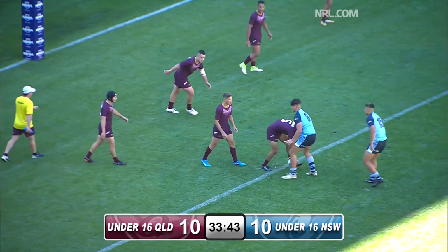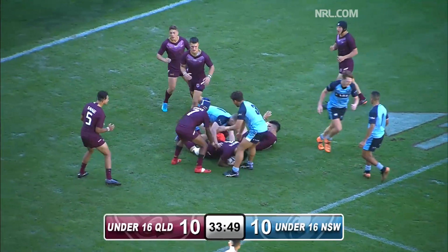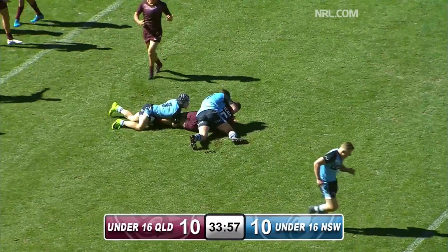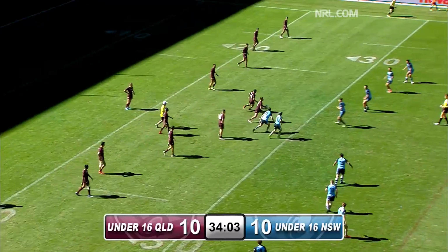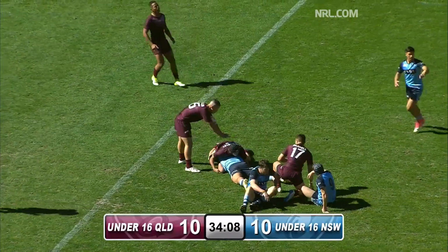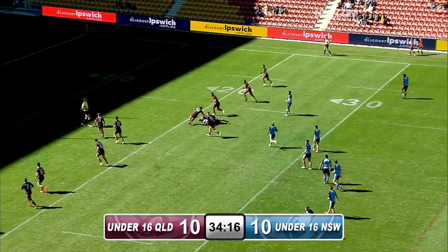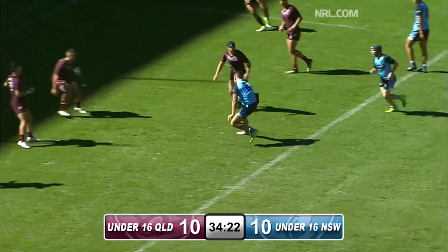Here's Savage. He just got in front there of Donovan Boney. Valalo. Nice offload, but they put it down. And New South Wales recover. Now New South Wales on the front foot. Couple of mistakes to open things up.